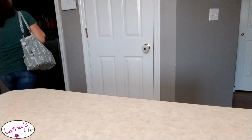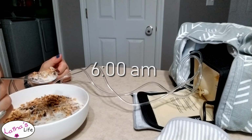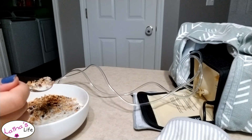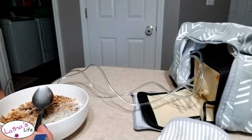Here's my typical day as a pumping, breastfeeding, working mama. On days my husband takes the kids to the grandma's, I like to pump before I leave for work. Since it's usually been about an hour or so since I had last fed Eren, I pump for about 15 to 20 minutes at our kitchen counter while I eat my breakfast.